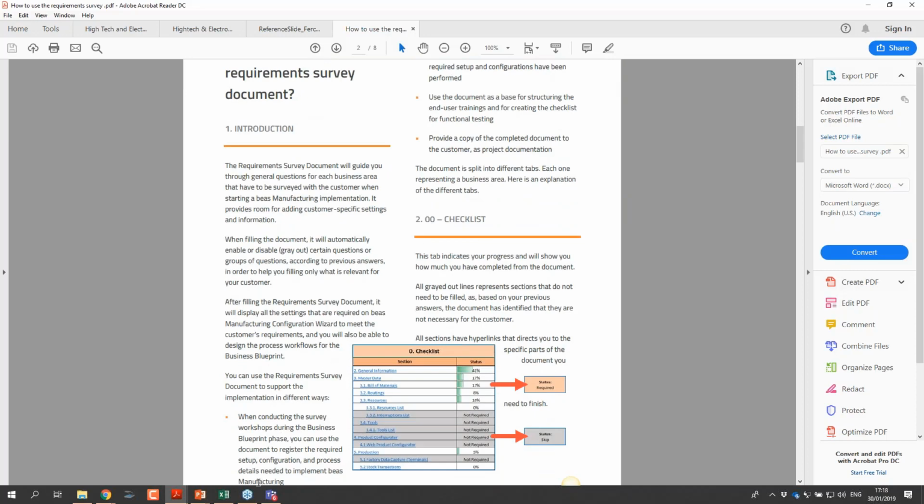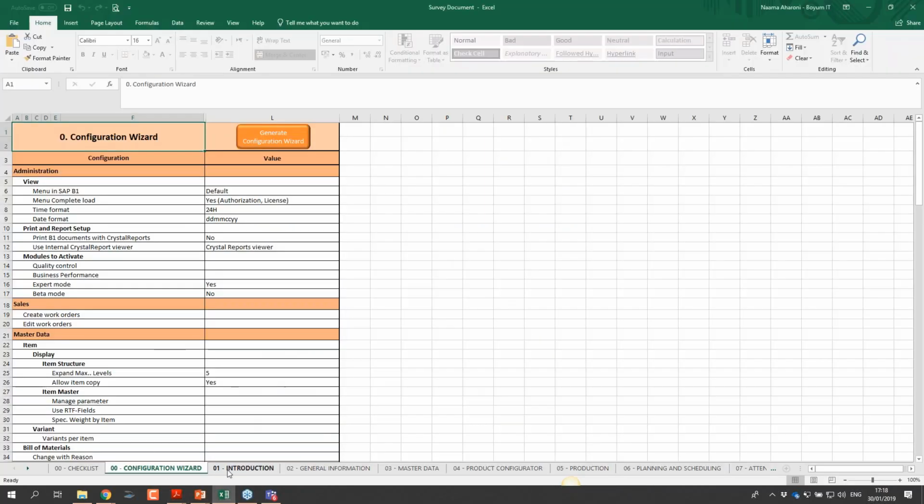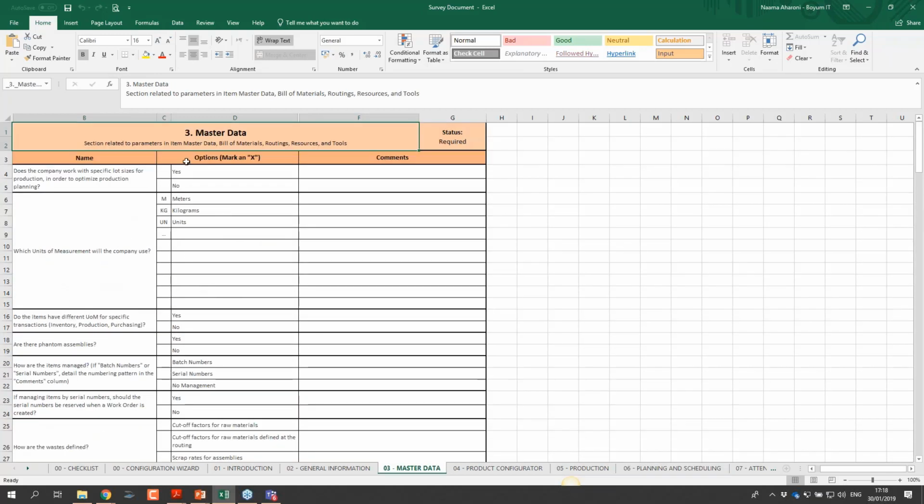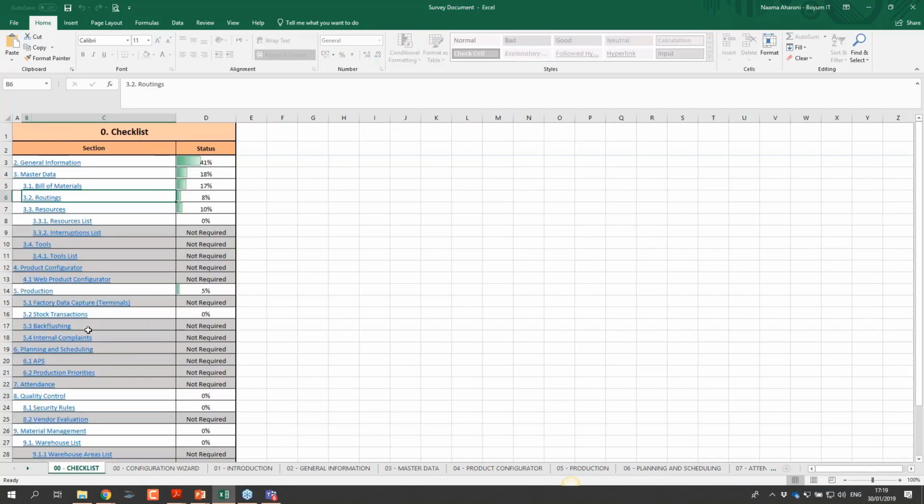Okay, so it's divided. If I look at the form, it's divided into master data, product configuration, production planning, and each one of those tabs has specific information that you're required to fill in. For example, if I'm using Phantom Assemblies, then I just need to click on the X in here. At the end of this blueprint, after you go through the entire process, you can check in the checklist your process. Okay, so where are you in completing the form?